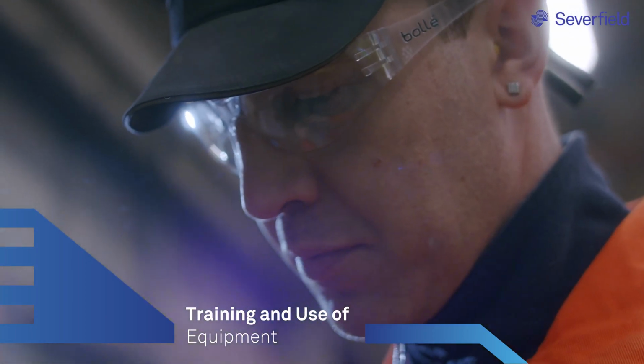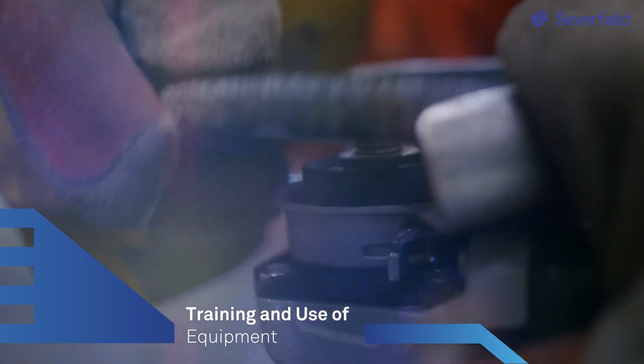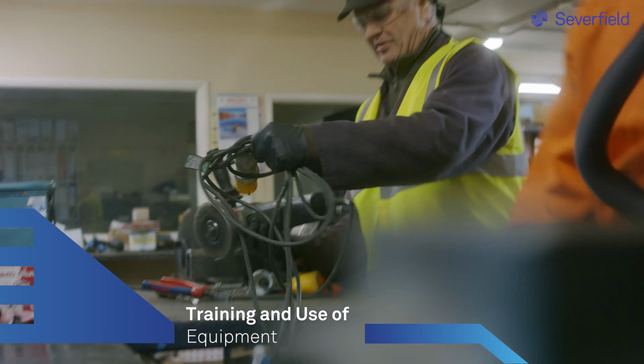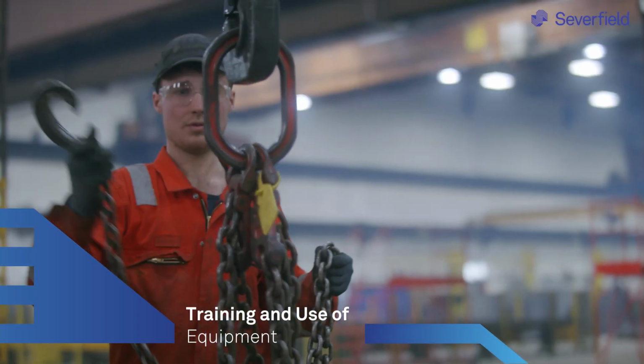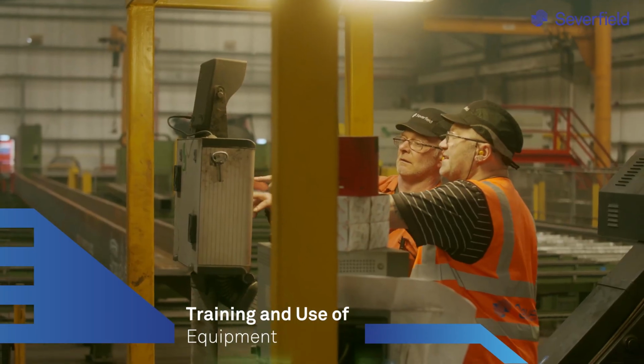Ensure that you complete pre-use checks of your work equipment by looking for faults. Report any defective equipment to a line manager and make sure it is taken out of use. Complete all tasks in the correct way in which you have been trained and report any concerns.